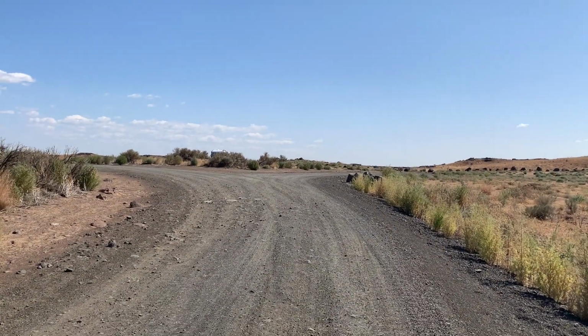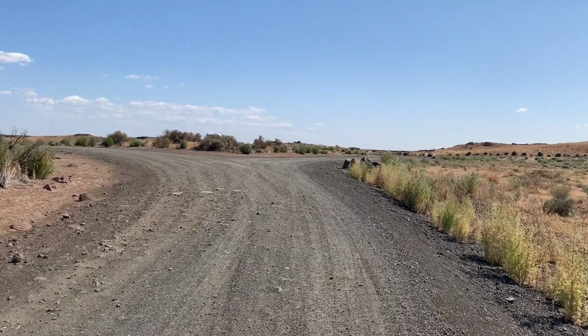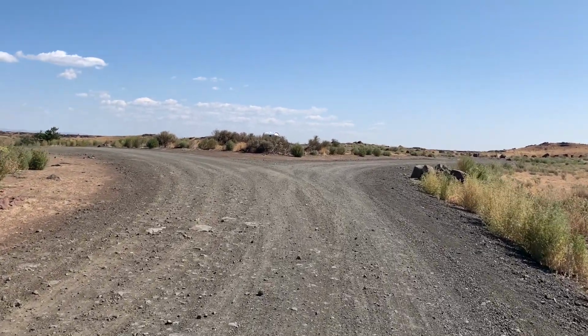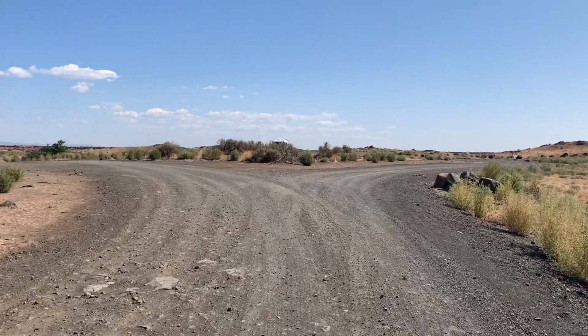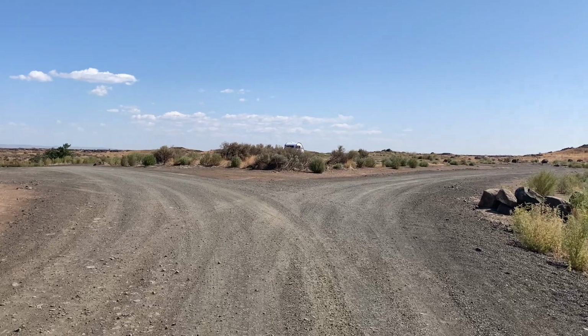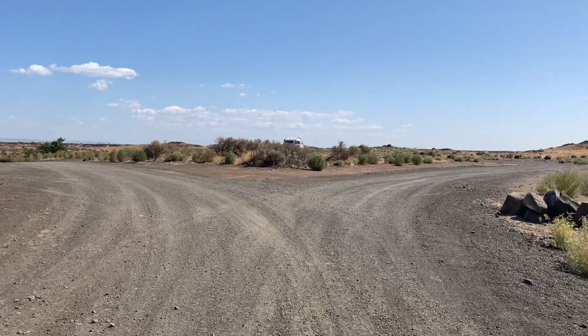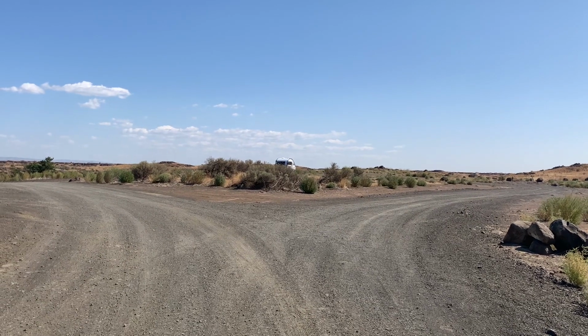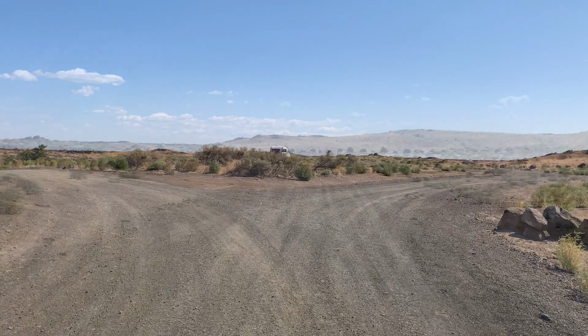About half a mile north of here is Burke Lake West free camping area. I've done a separate video on Burke Lake West, so you have to check that out as well. As you enter the Burke Lake South free camping area, you're going to come to this Y. This is basically a camping circle. Let's go check it out.